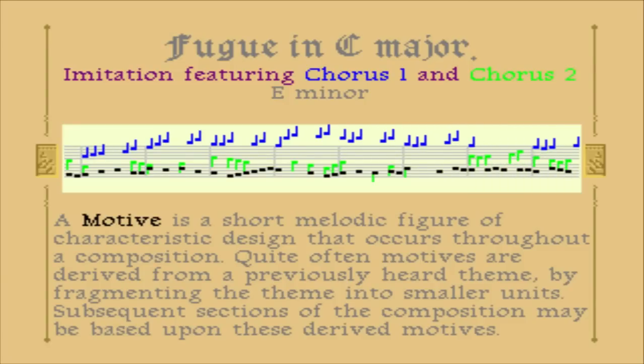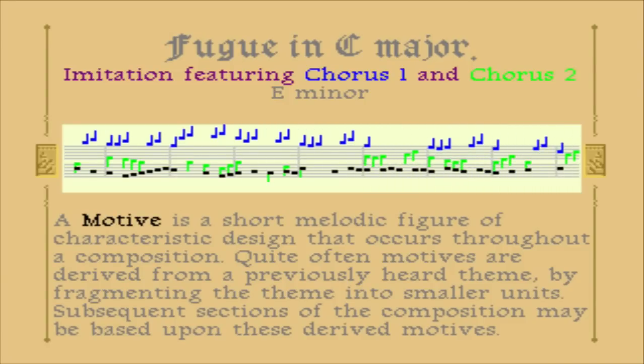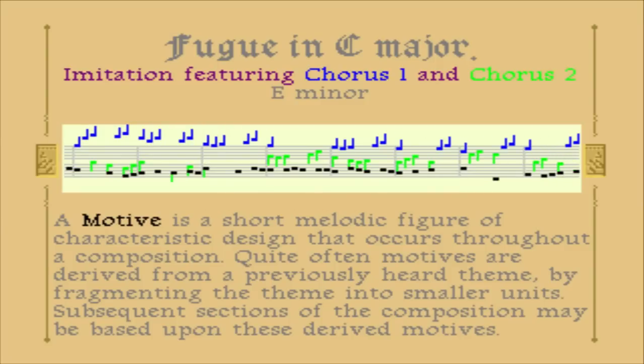It's really off the page. Just sort of hitting high notes there. Yep.